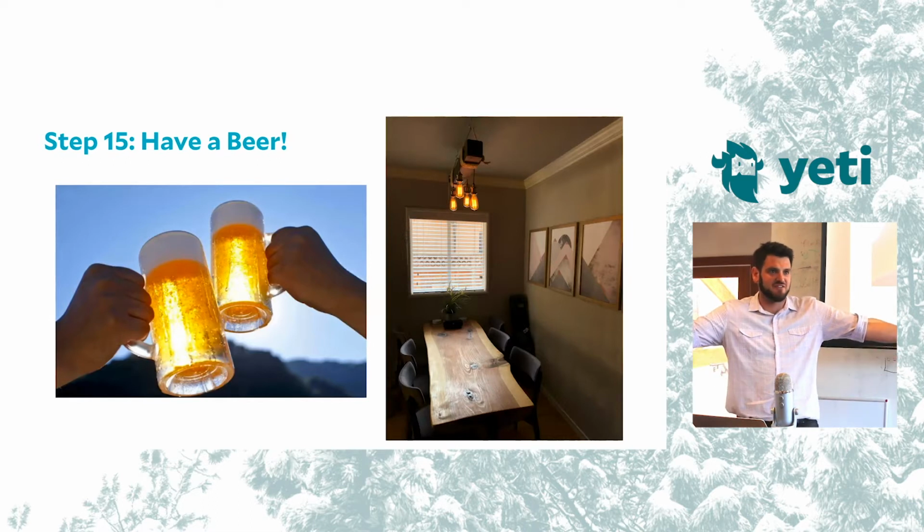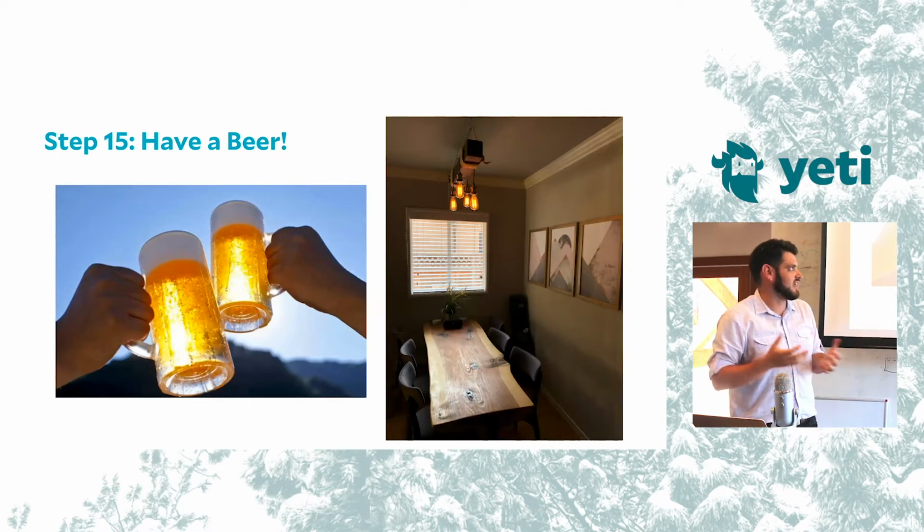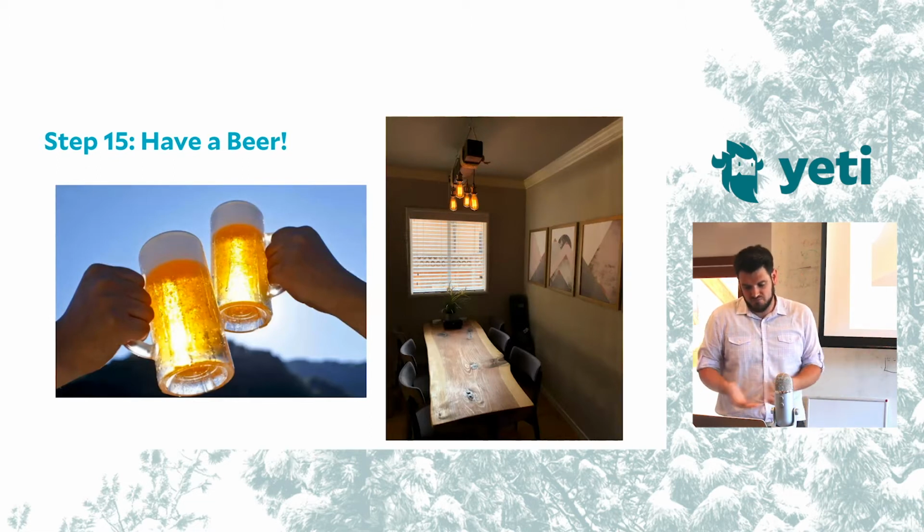It has to sit out there in the sun and bake for a little while to get all the stain done. But once you're done, you sit back and have a beer.